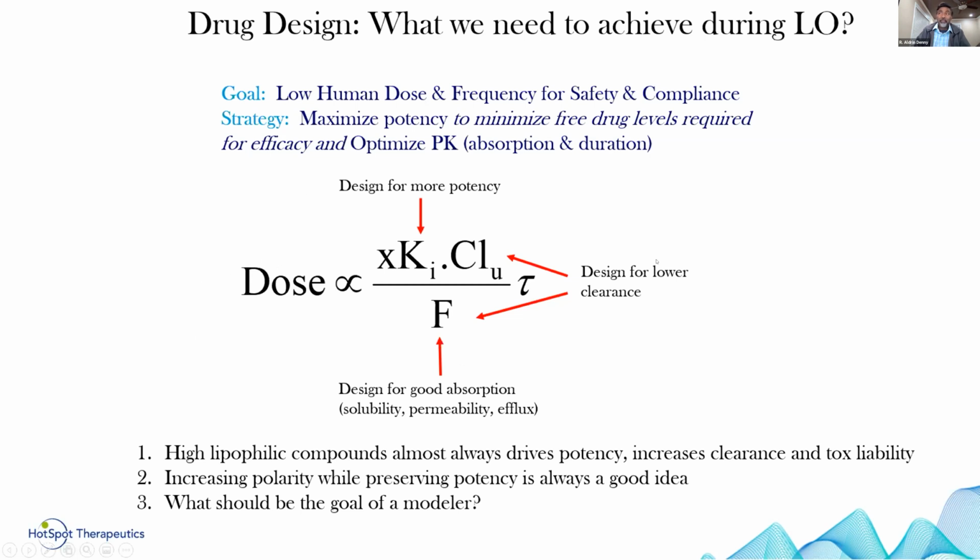Many of you may not have seen the dose equation the way I've written it here. This is called Wagner's equation, if you are an old-fashioned guy like me. Simply put, dose is directly proportional to your potency, and dose is directly proportional to your clearance.